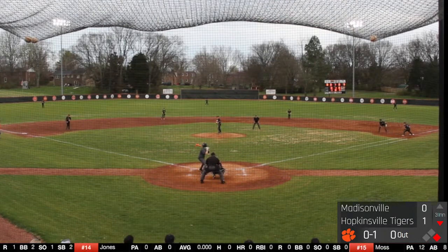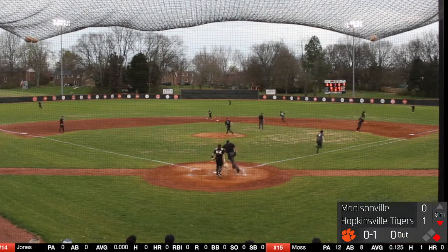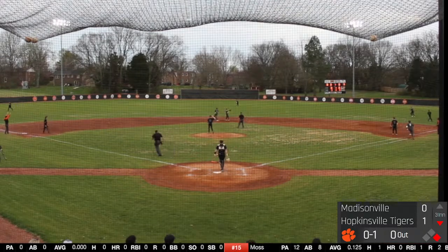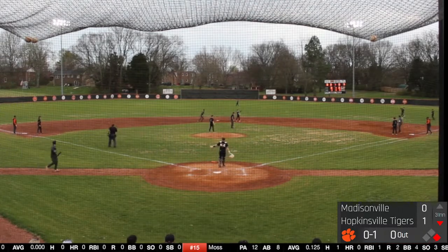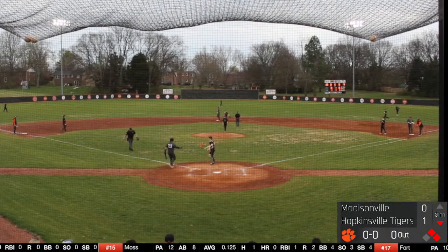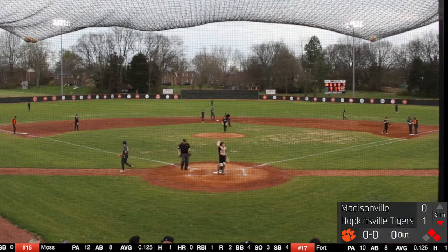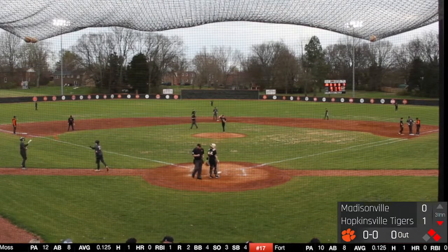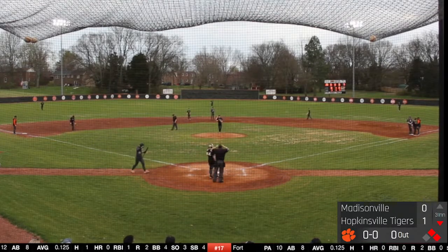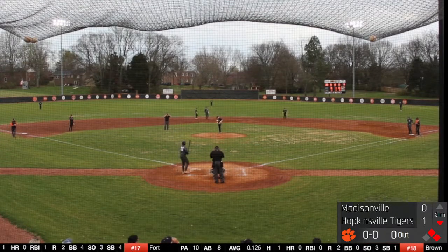Pitcher set. The 0-1 to Hallmark. Gets through the gap past the first baseman. That'll put runners on first and second with Mays coming up to bat. For the Tigers, the catcher, number 23, Andrew Mays.